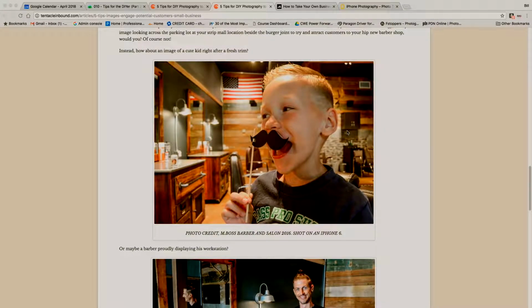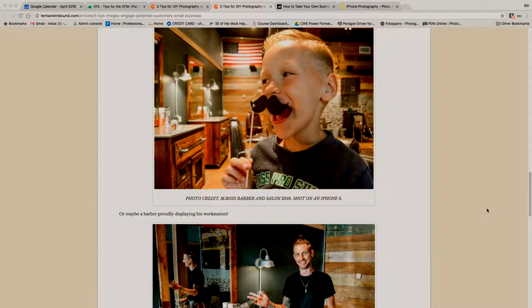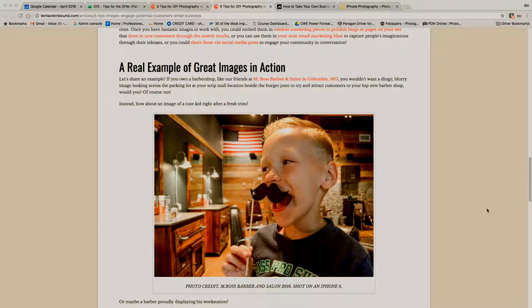Well, obviously, a kid with a freshly done haircut playing around with a little mustache thing. It's cool. And you can see in the background that they have the workstations and the chairs. One of the things I like to tell my clients is, if they're service-based, like this barbershop, show a happy outcome. Sure, that's absolutely the best way to market your business. So in this case, they did a great job of that.